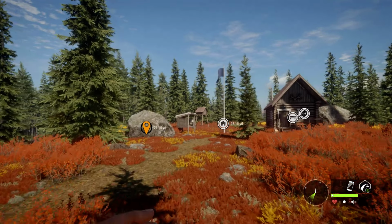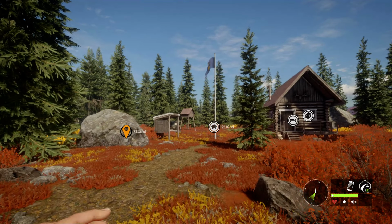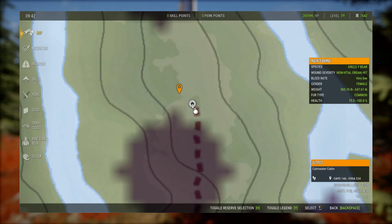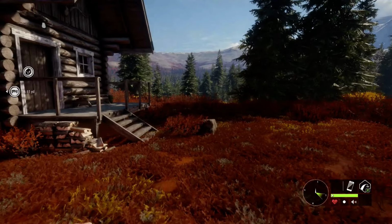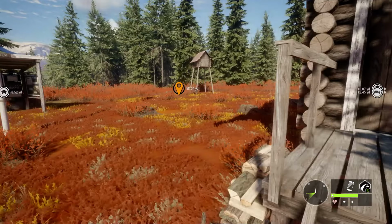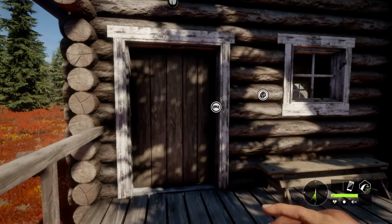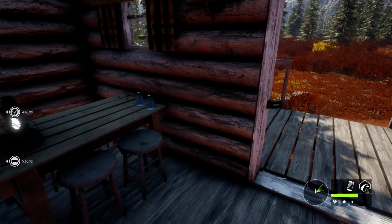We're going to get ourselves over to our outpost. Here we are. Beautiful calm water cabin here in Yukon Valley. Our Yukon Valley flag up there, and go in and drop our pack, get ourselves something to drink, and relax for the rest of the day.